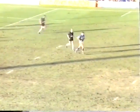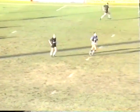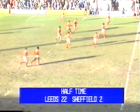And here's Colin Maskill. He's kicked 2 out of 3. Can he make it 3 out of 4? The answer is yes, because Maskill has now made the scoreline, as we are fast approaching the hooter, 22 points to 2. The half-time interval almost upon us. There is the hooter in the background, and I would think, Stuart, that with 4 tries under the belt, Leeds will feel well pleased with their first half work.